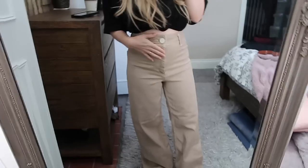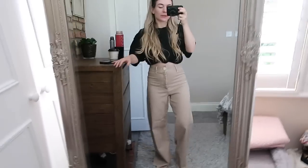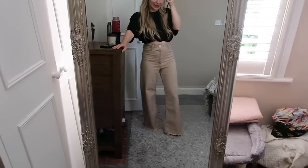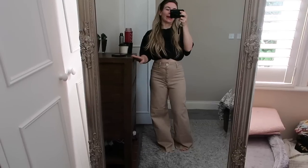I absolutely love these jeans from Zara, but they're just way too long and I think a bit too baggy to warrant cutting them. So yeah, I'm going to say goodbye to these. If you're tall, like I'm on my tippy toes here, if you're tall, definitely come and buy these from my Vinted because they're so flattering. They're so slimming, and they elongate your legs, but for me, not for a petite person.